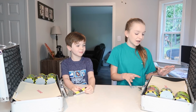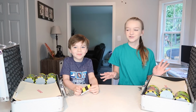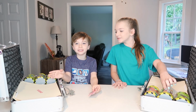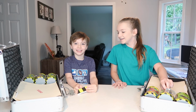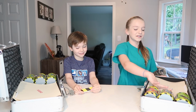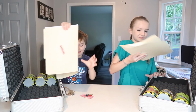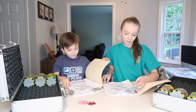It's really cool because it comes with a confidential envelope, so it's kind of like you're solving a mystery. And then on this side, it comes with your SMASHY MASHY. So it's almost like a treasure chest, like you're going to find a treasure. Yeah, so first I wanna take out the confidential envelope. Me too. Inside of it. Whoa.